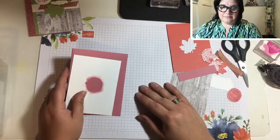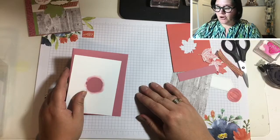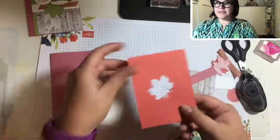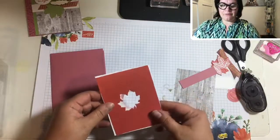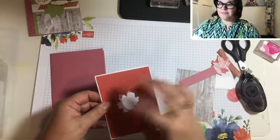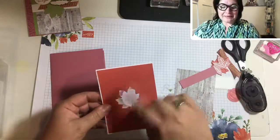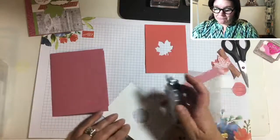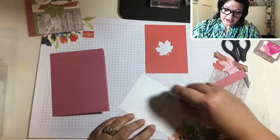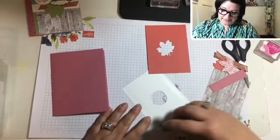I think it's called nested label. So of course, once again, I knew all these papers were going to be cut out or overlapped, so I felt free to cut them out in the inside. Might as well get the most use from your paper. Oh, and I've got that little Sahara Sand piece on my glue.